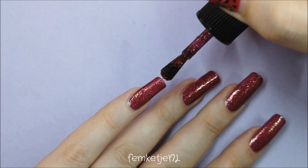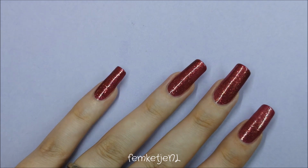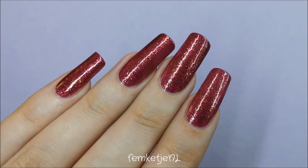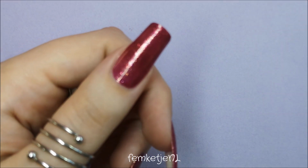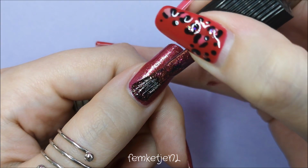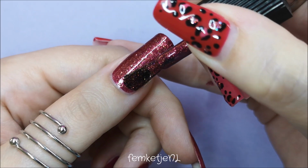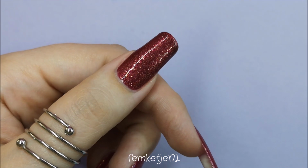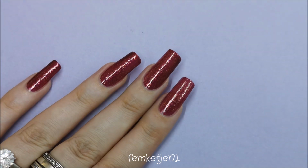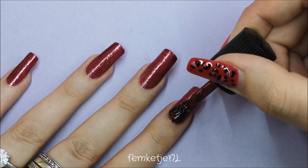So as you can see, almost completely opaque with the first coat, but I'm just going to let this dry completely before I go in with the second layer. You can see there's a little bit of patchiness going on if you really look at the nails up close, but a second thin layer will definitely fix that. I think you can even get away with just 1 coat if you have really short nails and not a long free edge like I have, but I personally really love to have a super opaque effect.